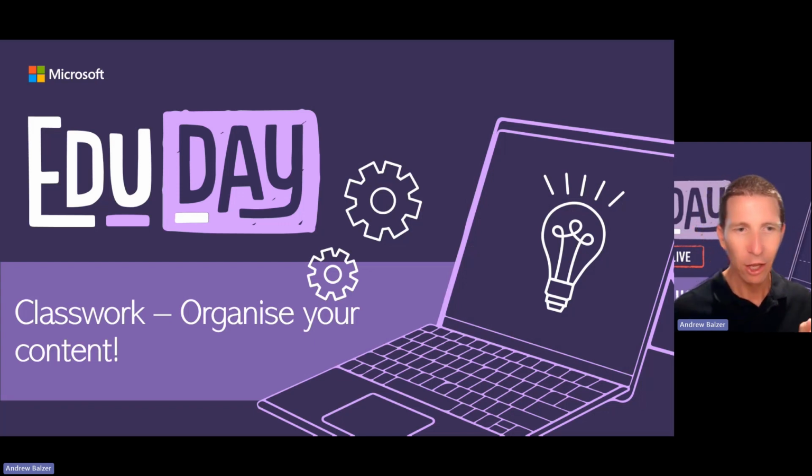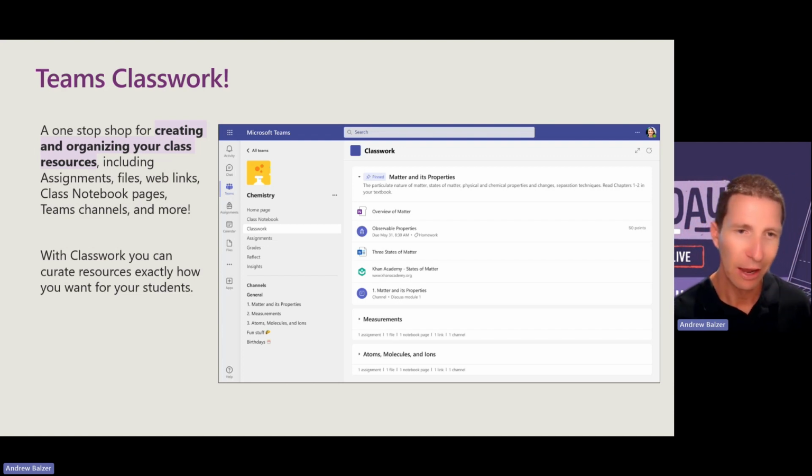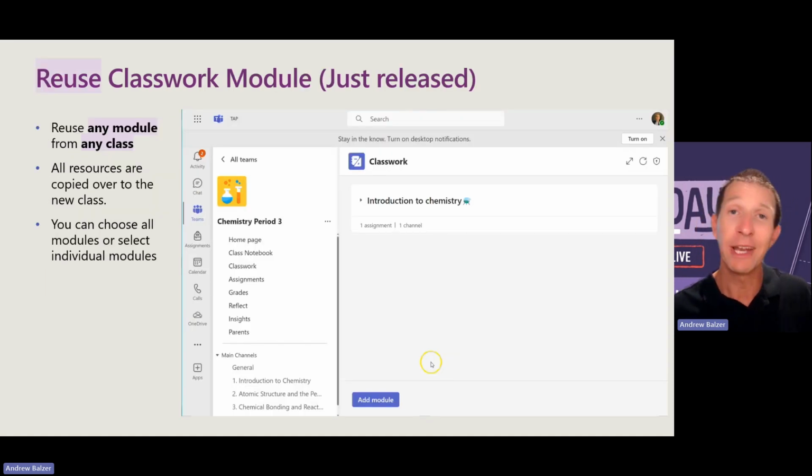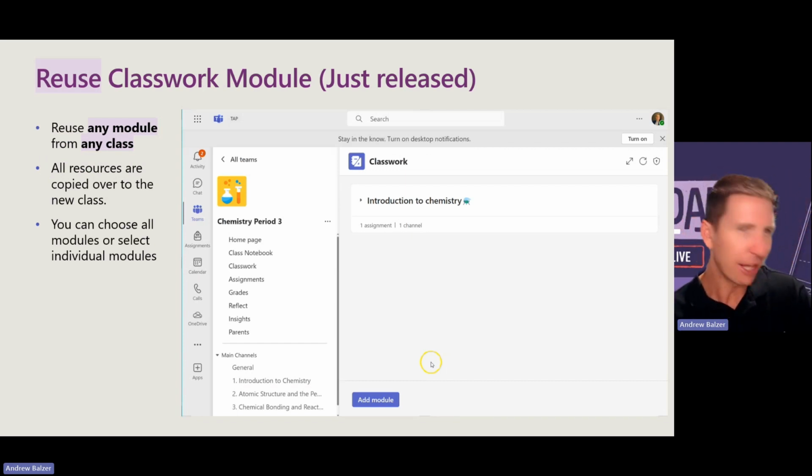Okay, real quick, I'm going to go through this at light speed again, because Amanda's going to talk about how you can organize a stream of classwork in this regard anyway. But classwork is here, as we mentioned. You can now make modulated units of work, and you can now reuse your units of work. That was a huge request. So you could make a term's worth of modules, and then next year you're teaching that exact same subject, and all of the resources and the videos that you've made and the instructions, you can just reuse them again. You don't have to put them together again. You can plug in those modules that you spent some time setting up, or generative AI setting up and you tweaking, and reuse them again.